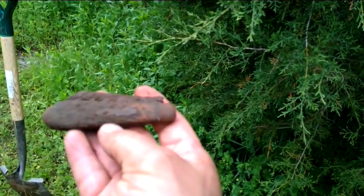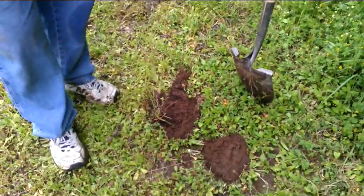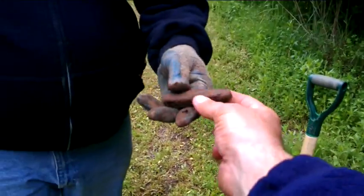Bone handle. Right on, pretty much right on top of the ground. It's right there. That's a good find. That's a real good pocket knife back in the day.